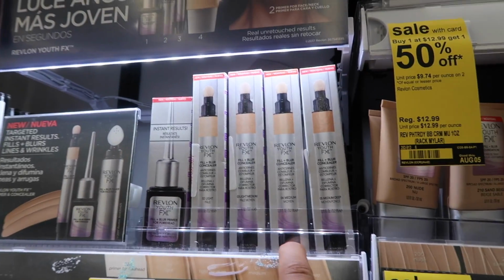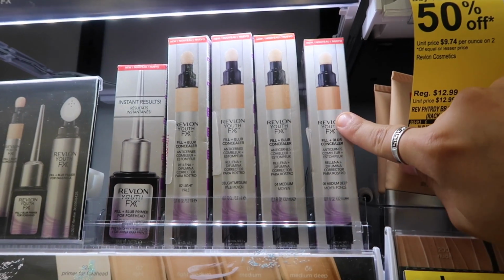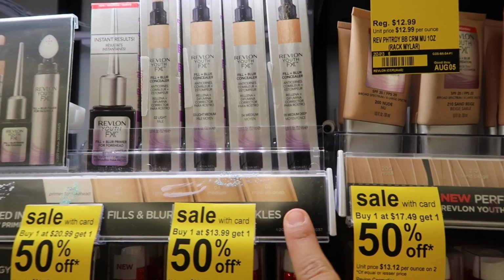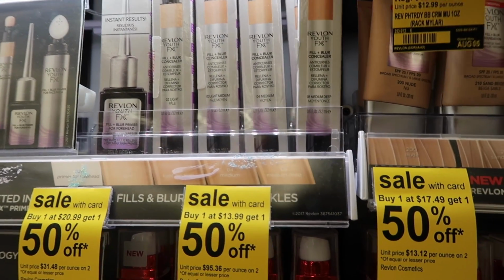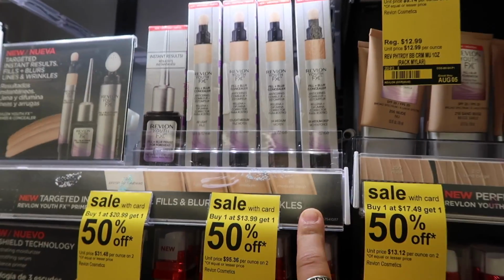These are new too. Wow, I haven't seen these. Target instant results, fills and blurs lines and wrinkles. This is a concealer. Wow, this one's $13.99. I feel like the things at the drugstore are getting pricier and pricier, but this one looks pretty cool. Fill and blur concealer. Ooh.